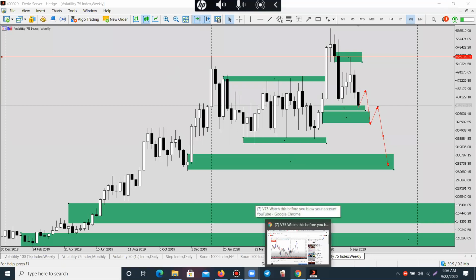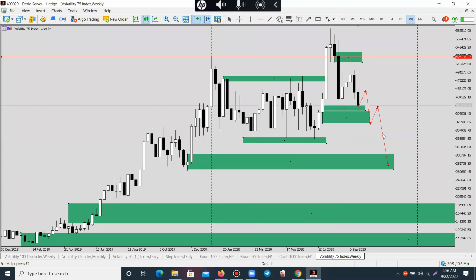I was having that same view on V75 as well, for price to come all the way down to pick up liquidity and then have a proper buy. Because every time I've been trying to buy this thing, it has been showing me flames. You hold even if you're in profit, you don't take your profit. But I'm going to start scalping, quick in and out like that.